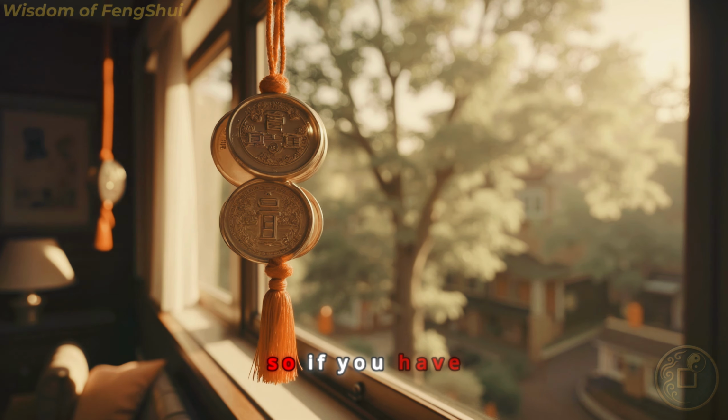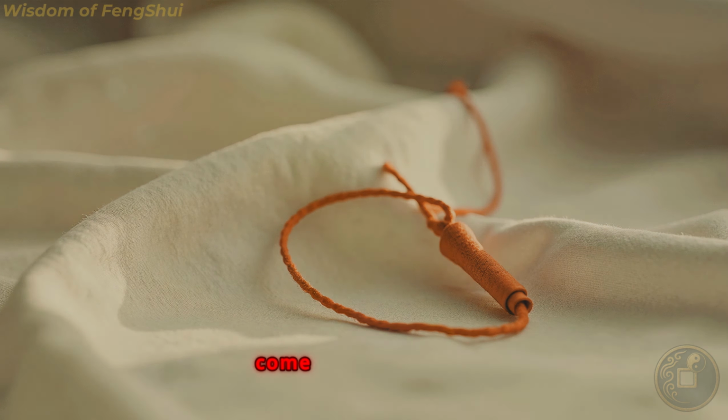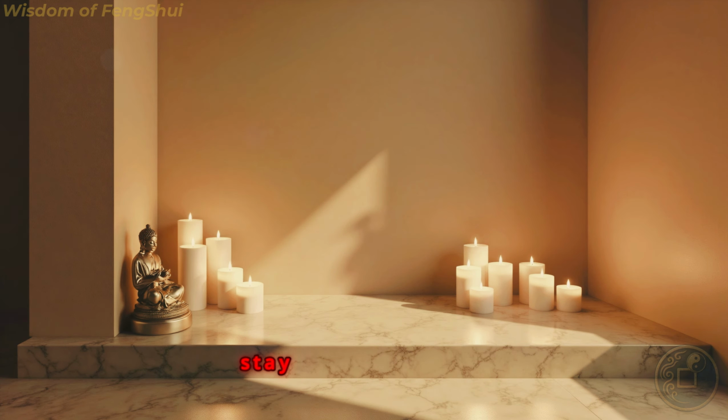So, if you have one of these golden friends, go find him. Pick him up with both hands. Feel his little weight. Thank him for standing guard. Then breathe. Turn him gently inward, toward your dining table, your desk, your dreams. Place him down. Say softly, "Come back. Land here. Stay."